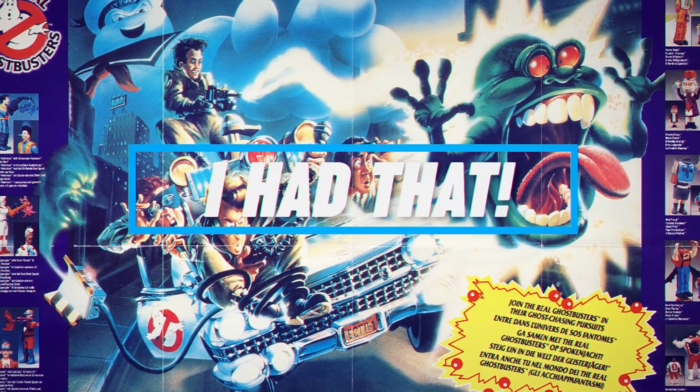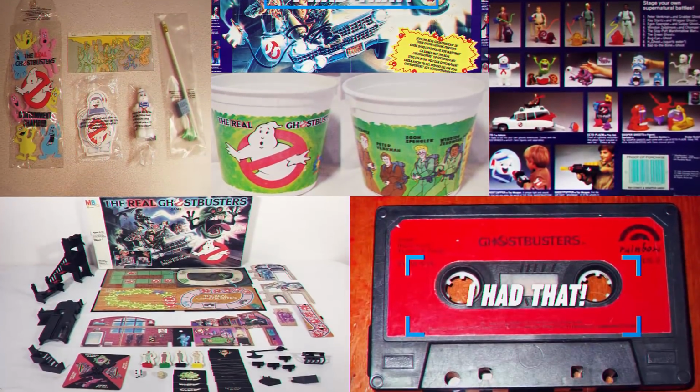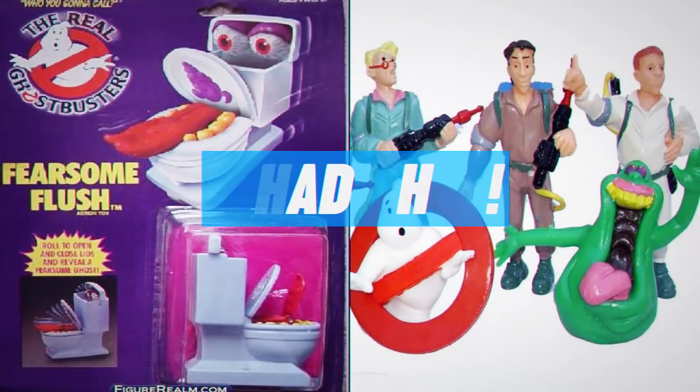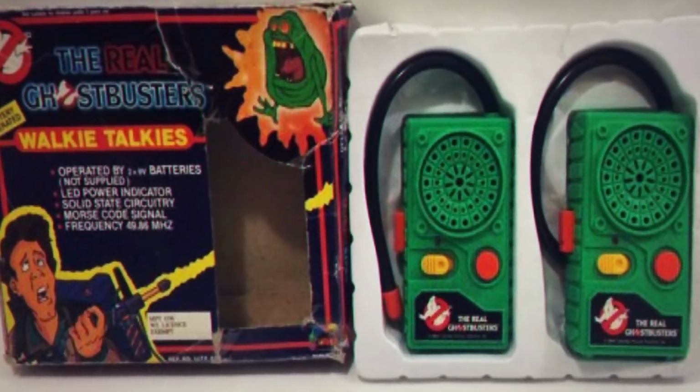So if you didn't save your action figures from your own childhood, you have a second chance to stock up on your collection. But of course, action figures weren't the only Ghostbusters branded merchandise in the 1980s that kids were crazy for. Let's check out some other items that you might have had back then.